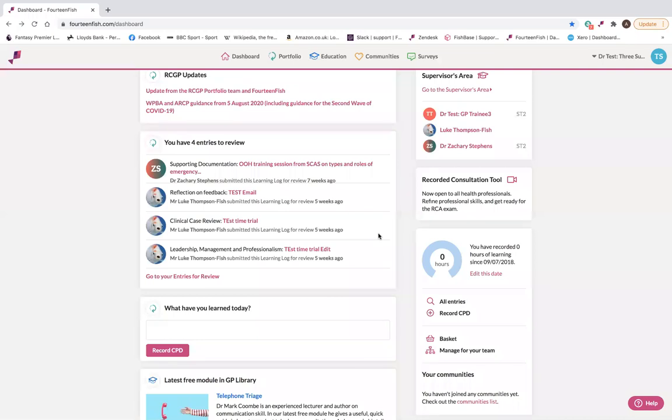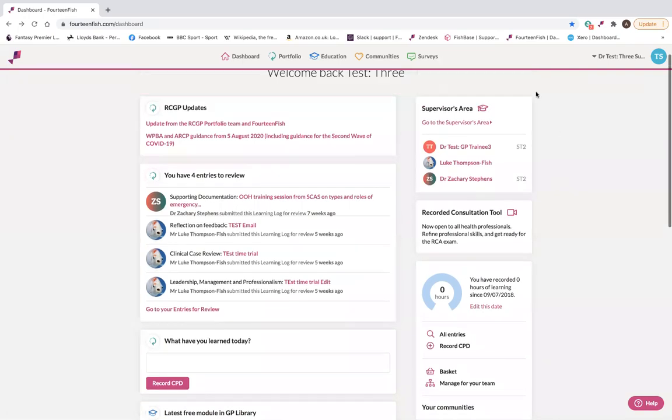But obviously, in order to get a little bit more detail on the trainee, we can actually view the trainee's portfolio as well. And the way we do that is via the supervisors area. The supervisors area appears in the top right corner of your screen, and it'll list all of your trainees on the front page.